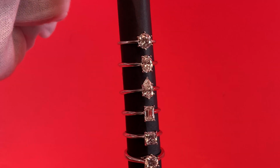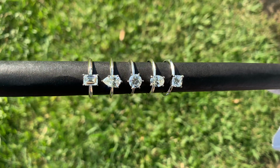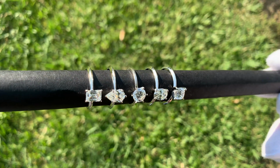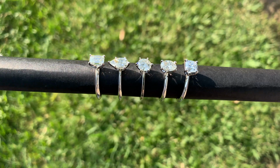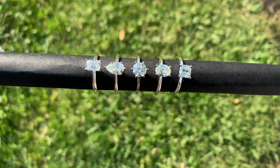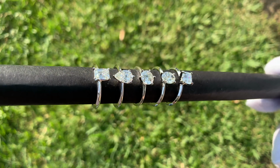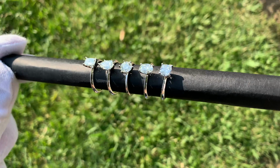Now, one of the observations that I saw was that if you've ever taken a camera and pointed it in a mirror and then looked through a digital viewfinder, you can see that effect where it kind of goes infinite. You can keep seeing the reflection over and over. That emerald cut diamond has that same sort of effect. It's very, very interesting.